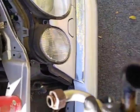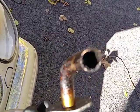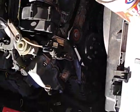I don't know where the sensor is, but suffice to say there's nothing on the inside. There's nothing of any consequence on the inside. As a matter of fact, I'd have to say the outside has as much as the inside. There's some crud on the inside, but not much. I'm going to spray it with some carb cleaner in a minute.